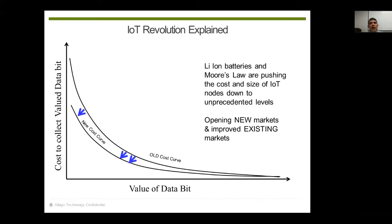This has taken an old cost curve and made a new cost curve. And so we are able to gather data in areas where we would never have taken data before because it was too expensive, but now we can. I like to think about this as almost like a gold mine where the easy pickings have already been done. But if you can come up with a new way to mine that gold, you can enter a lot more new ground and derive a lot more value out of the earth than you had before. The same is true in the IoT revolution.